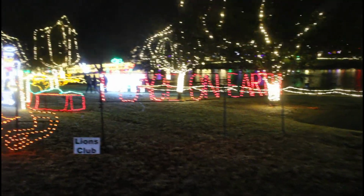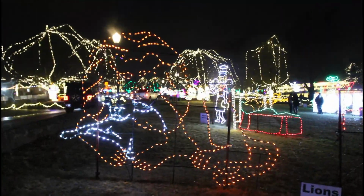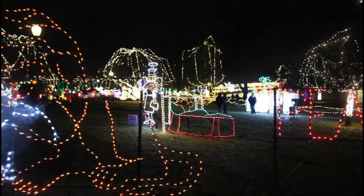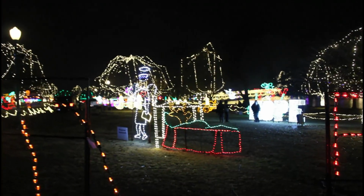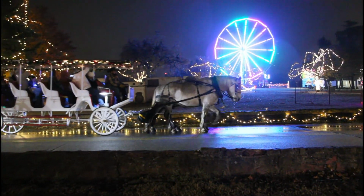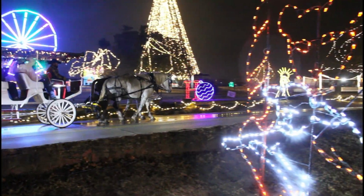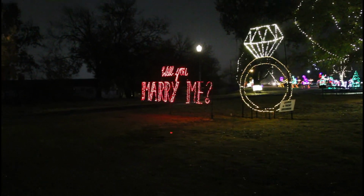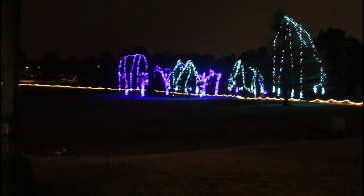Here we have the peace on earth, the lion and the lamb. Looks like we have a deer in bed with some sort of angel beside it. Right here we have a horse carriage. They'll pull you through the park. Here we have the huge diamond ring with the "Will you marry me?" Here we have an array of blue trees.